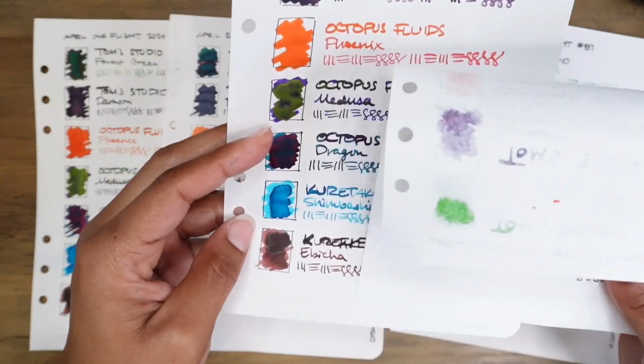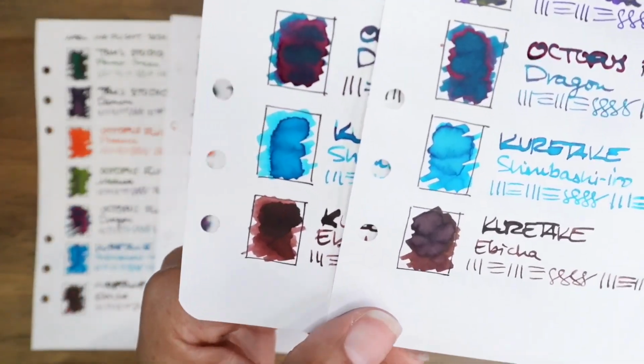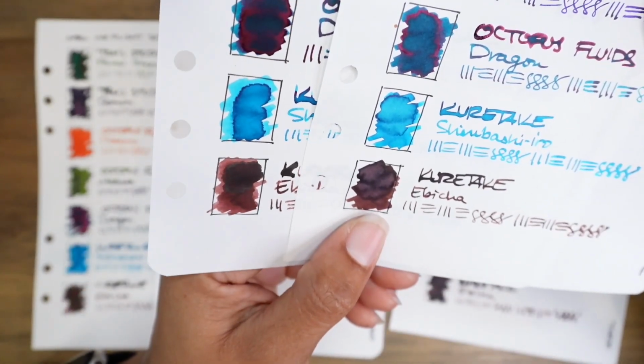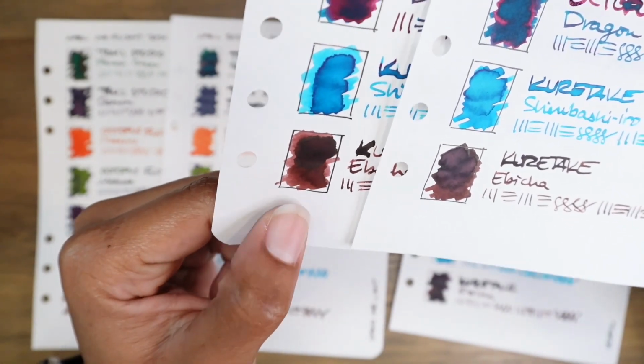Let me give you a closer look at these two. So we've got the bank paper on the left and Tomoe River paper on the right. And so it's less saturated, more of a brown color on Tomoe River, and I can see much more red in this brown ink on the bank paper.